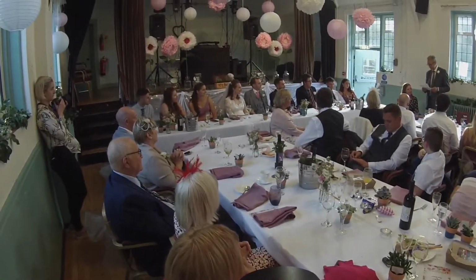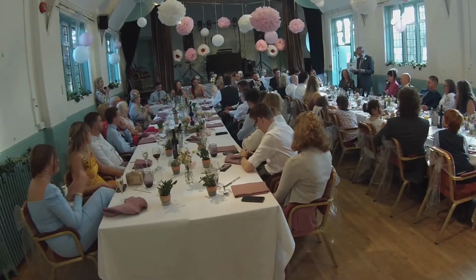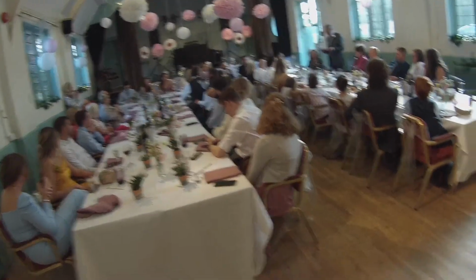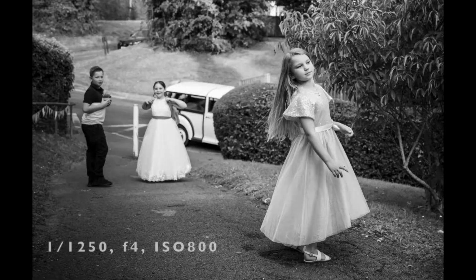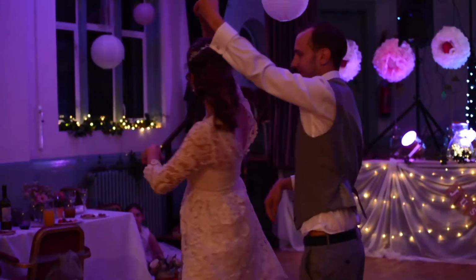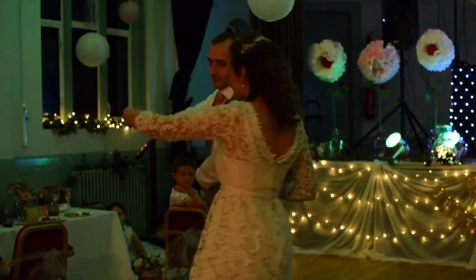So my GoPro fully gave up at this point, plus I was technically off the clock anyway, so I didn't really get any behind the scenes footage of the evening part. It would have come out too dark anyway, but basically I photographed their first dance, as you can see here. I've got lots of photos of everyone dancing after as well.